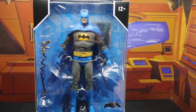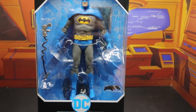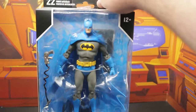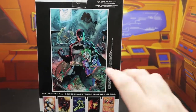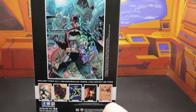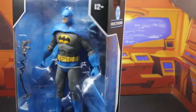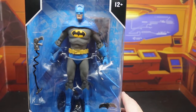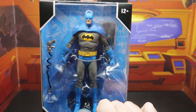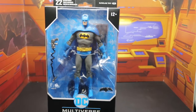Maybe I'm just more partial to the blue and gray suit as opposed to the black suits that we always see Batman in nowadays. And there you are. That's the same backdrop that was on the original figure. If you want this particular one, you'll have to try to hunt him down at Walmart. There is an animated series one that's also done in the blue deco, but you can only find him at the Target store. All right.